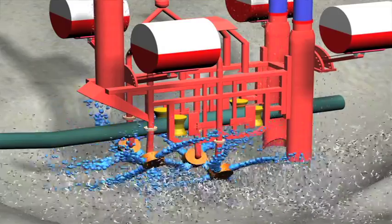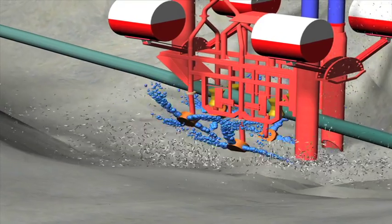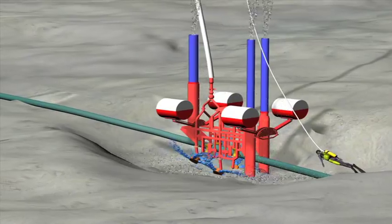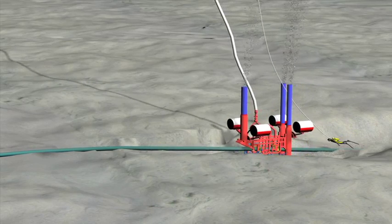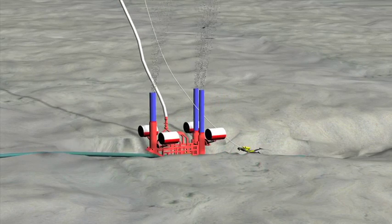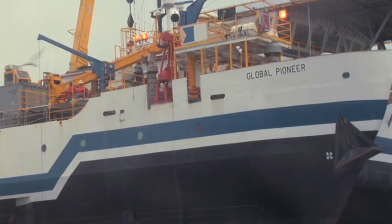As the Mud Bug advances, powerful water jets blast the seabed, breaking up the sand and sediment. Air pressure carries the debris upward, where vacuum pumps suck the mixture through 3 exhaust stacks. The debris is carried away by the current as the pipeline settles into the freshly dug trench. With the pipeline burial complete, the Sea Constructor departs and the Pioneer takes over.